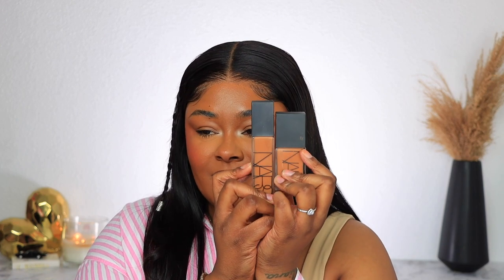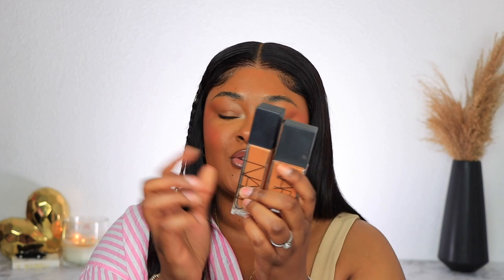this is like the mama and this is the daughter, okay? But even though the daughter came first, the mama is better, okay? Like these two, NARS light reflecting and natural radiant, okay? I feel like the light reflecting one, it's made more with like a, not your skin, but better. Because the natural radiant gives my skin but better.